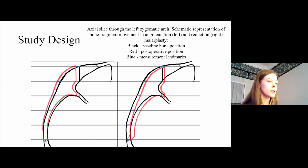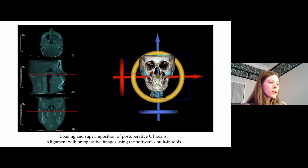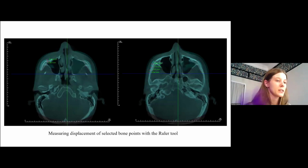The following method was used to evaluate the target parameters. In the program In Vivo Dental, 2 CT scans were superimposed: first, postoperative and preoperative, and second, long-term and preoperative. For both superimpositions, an axial slice passing through the zygomatic arch was used. The zygomatic arch was divided into 5 equal segments, with points 1, 2, 3, 4, 5, 6. Using the ruler in superimposition mode, the difference in the position of homologous bony points was measured for case 1. This reflects the level of bony displacement immediately postoperatively.